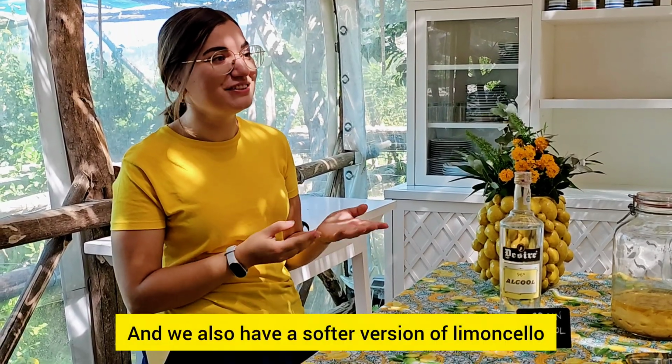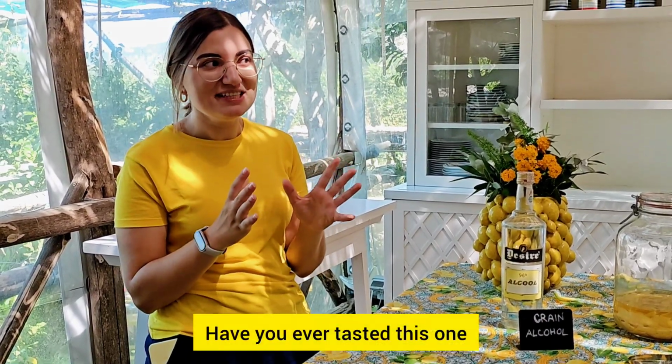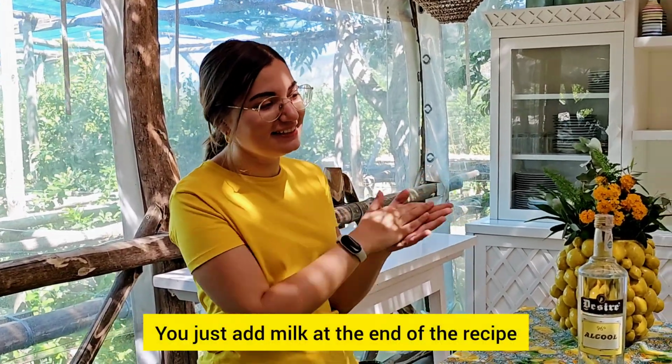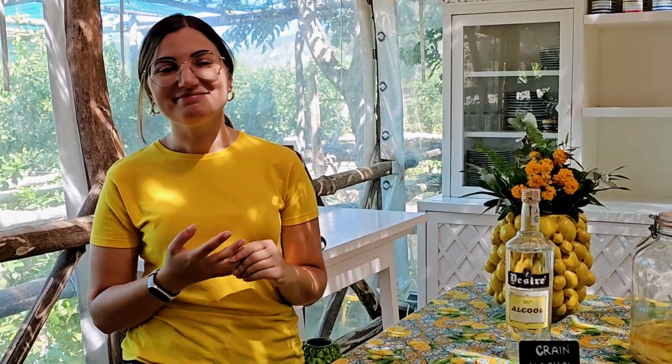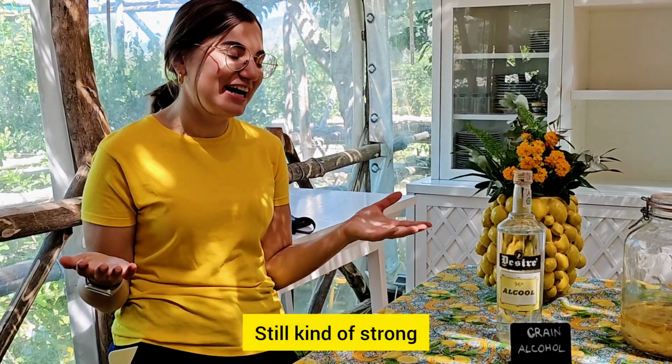And we also have a creamy version of limoncello, and it's called crema di limoncello. Have you ever tasted this one? You'll try it later, don't worry. It's creamy like a dessert because it has milk in it. You just add milk at the end of the recipe. It's around 20% alcohol. Still kind of strong.